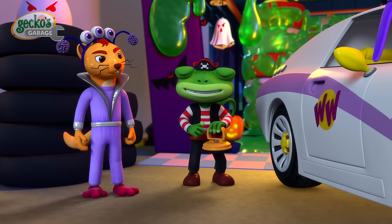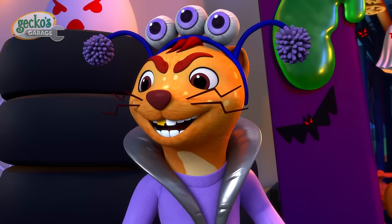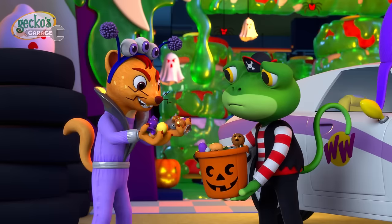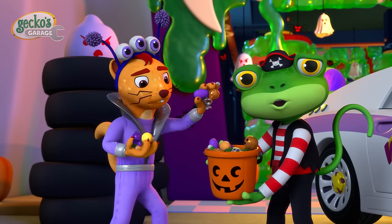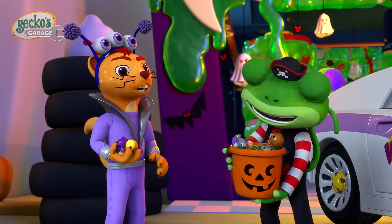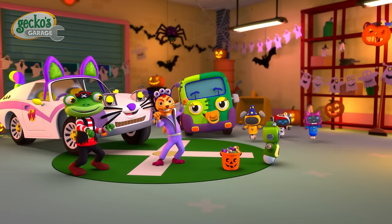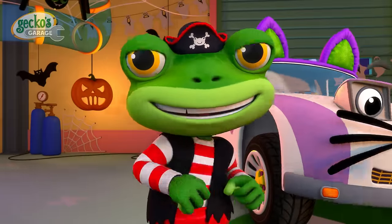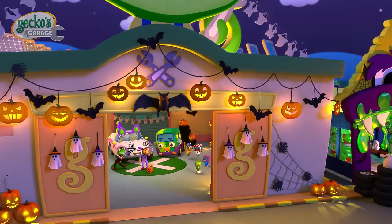Never mind, it's party time. How about some sweets to celebrate? Ha ha ha ha ha. You didn't need a fright to get a treat. Now let's dance with wheels and feet. Goodbye, everyone. These are all toffee!